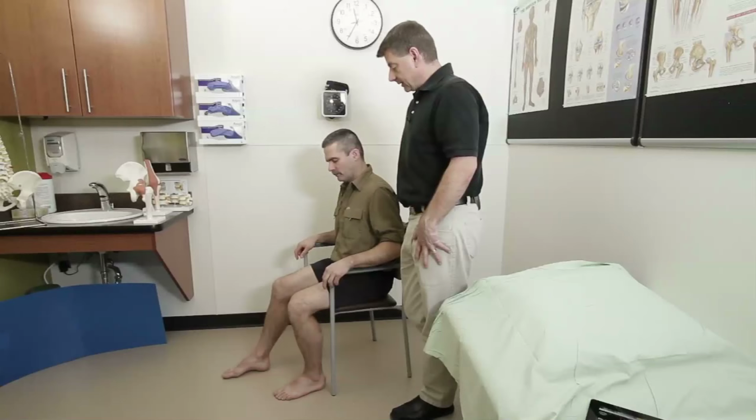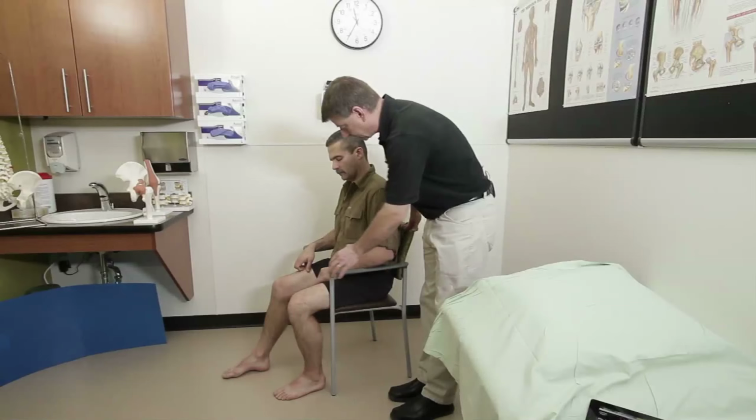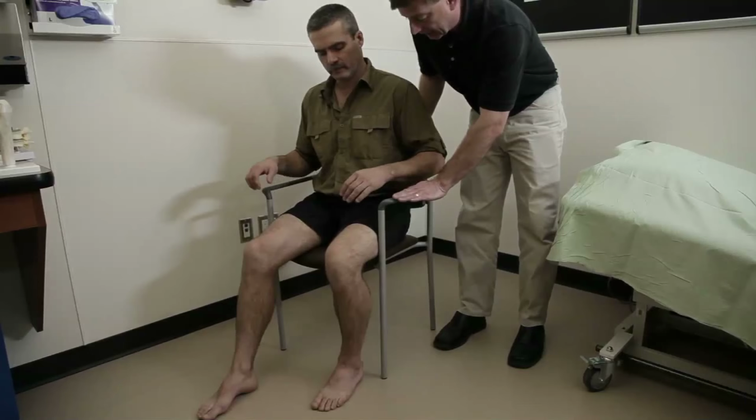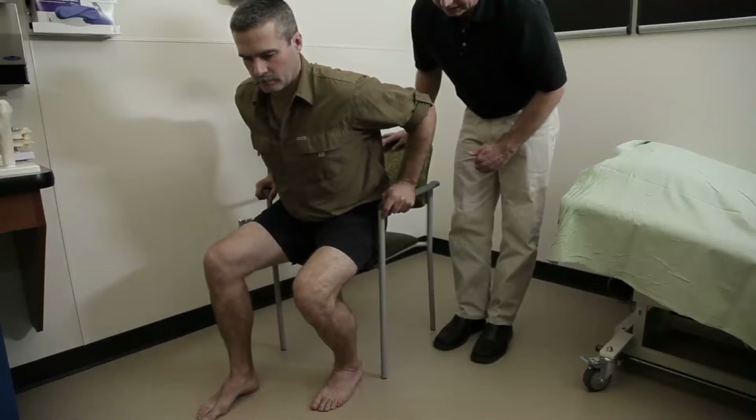So this exercise in your book is called the chair slide in sitting. So what we're going to do it for is to try and increase the range of your knee, the bend in your knee, and stretch out the muscles in the upper leg. How we're going to do this, you're going to keep your foot flat on the floor so it's nice and solid. Put your hands on the arms of the chair. Now you're just going to slide your whole body forward, your bum and everything forward, and then come on back. Good.